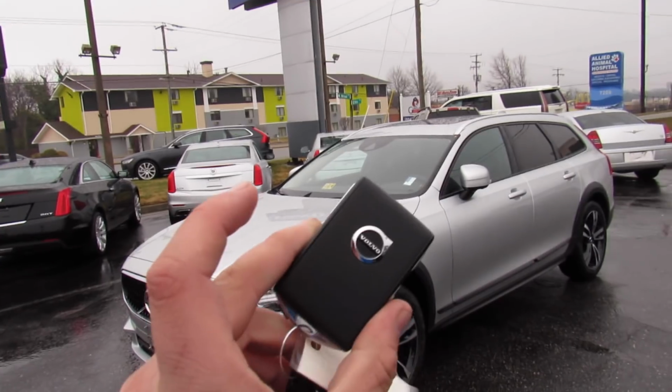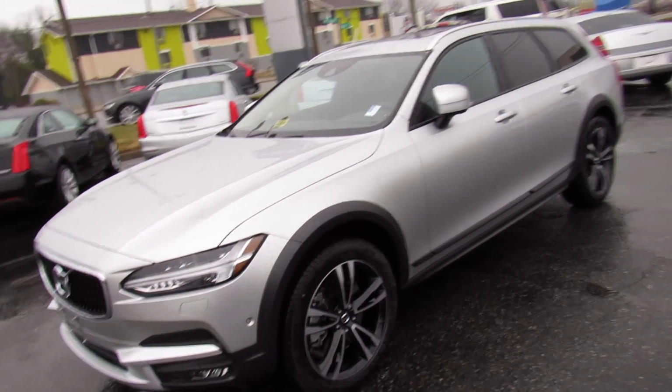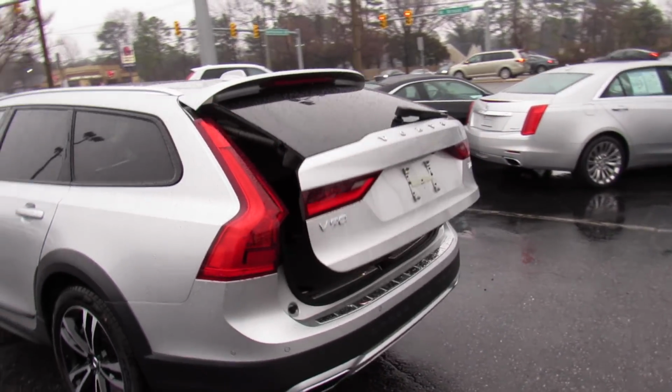On the key itself, it's your typical newer Volvo key. This one just has the standard key, as you can see. Lock, unlock, trunk release, and panic. When you unlock the vehicle, you can see that will light up. And press and hold, we'll release the trunk.